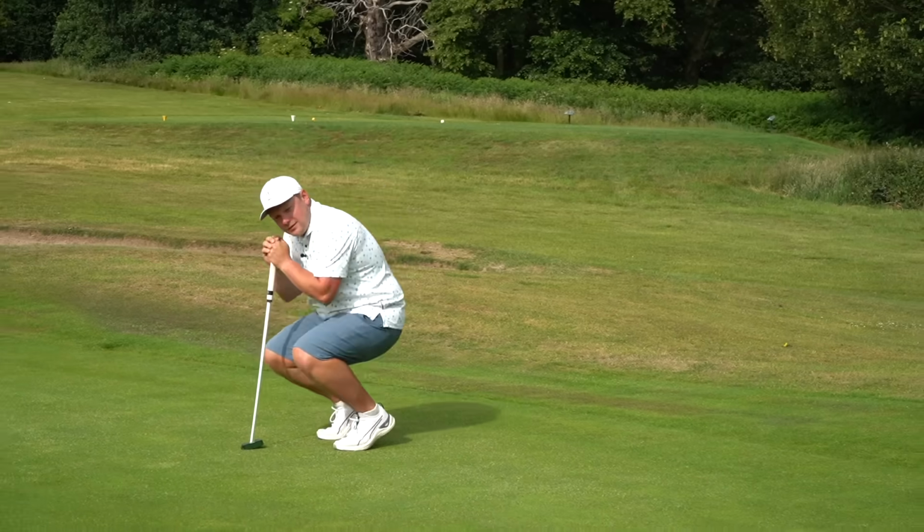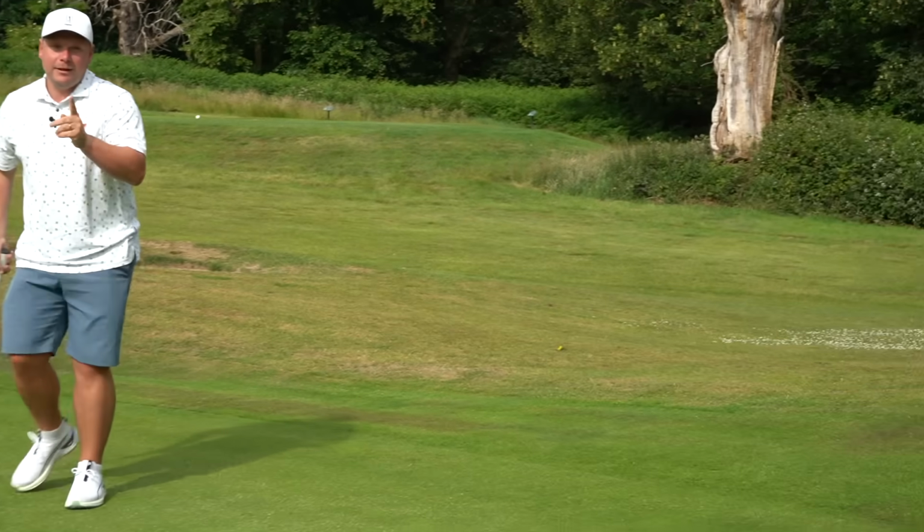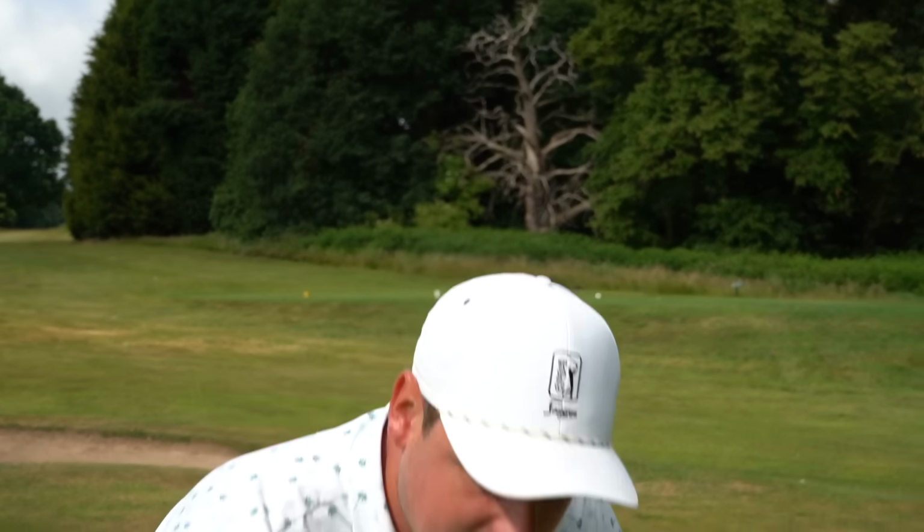Guys, that's a loss. Another one. Another one. But I'm not blaming the golf ball. A couple of errant shots there, some nice shots in there as well. Let's cut both these open, guys, and see how consistent they are.